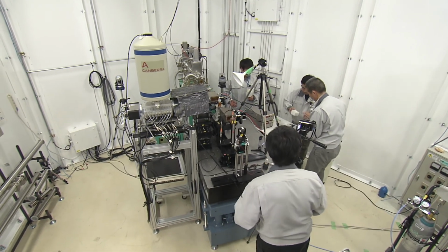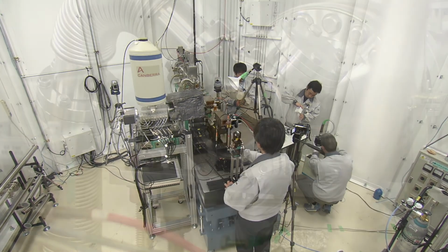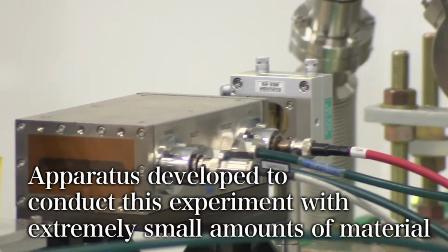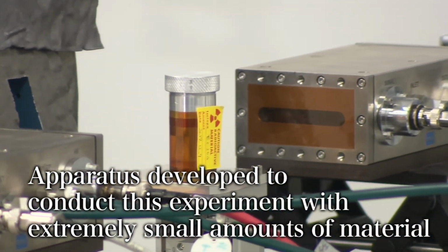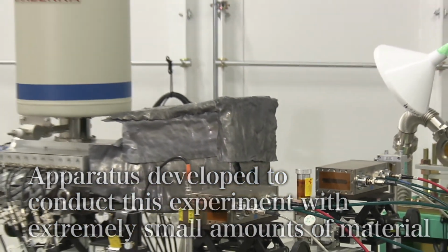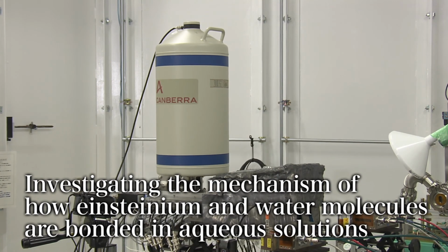At the large synchrotron radiation facility, Spring 8, JAEA developed an apparatus that can analyze water molecule coordination around the element using extremely small sample amounts, 0.1 microgram. Using this apparatus, we will obtain data on einsteinium for the first time ever.